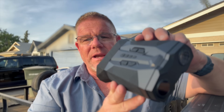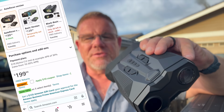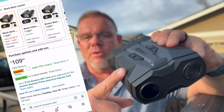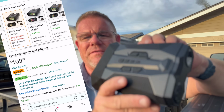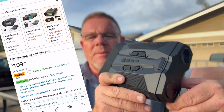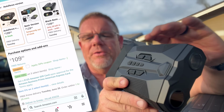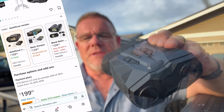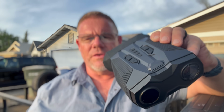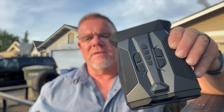This very pair right here is listed right now on Amazon for $199. You can get their basic models all the way down to $109. You can get them in different colors. They come with brown sides and green sides and all that stuff. Probably stuff you don't really need or care about. But you can get them in different colors and different models of pretty much the same thing. But the autofocus version that you see right here that I used in this video, I liked that autofocus feature. It's running $199 right now on Amazon as of the time of this video.